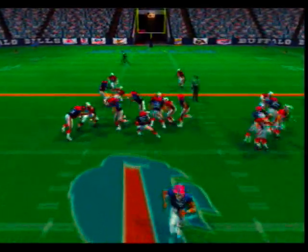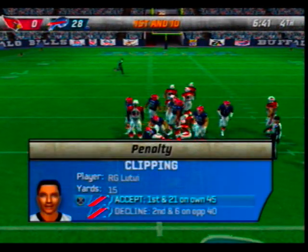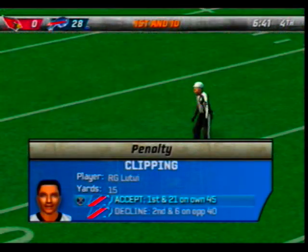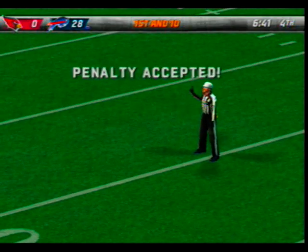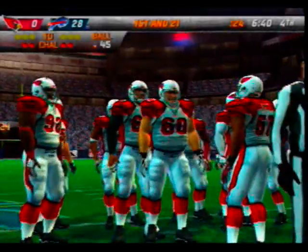The Cardinals line up in a 4-3. Handoff to the tailback. Richardson is there for the tackle at the 40. Clipping. I'm guessing this is a block in the back. Let's see what the call is. Still first down. The team has to show discipline and execute properly out there. If they don't, they'll find it's much harder to overcome the other team and get a win.